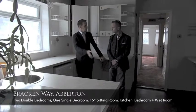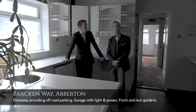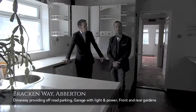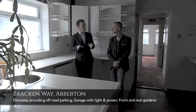And the rest of the accommodation to the rear, attached. Yeah, absolutely. You've also got off-road parking as well, which takes you down to your garage with light and power and up and over door. And you've also got the gardens at the front as well. Yes. Very pleasant as well, with rose bushes and flower bed borders. And the back garden, which you've seen in the video as well, but again, it's a really nice, actually quite private garden as well.